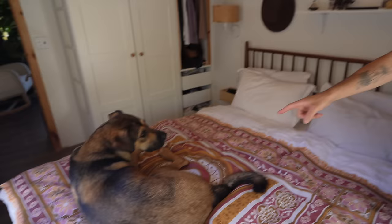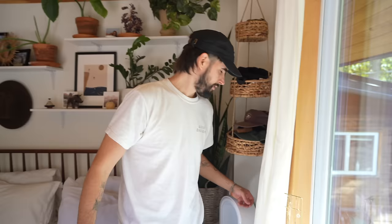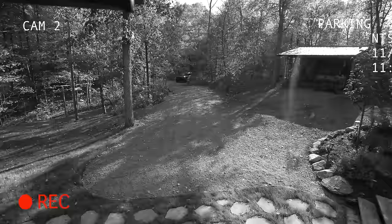We have three different options when it comes to security. Number one, the big fella. That's our boy. Give him a growl, Oz. Number two is we have cameras all over the property. But number three, taking names and cracking skulls. So we're feeling pretty secure out here.